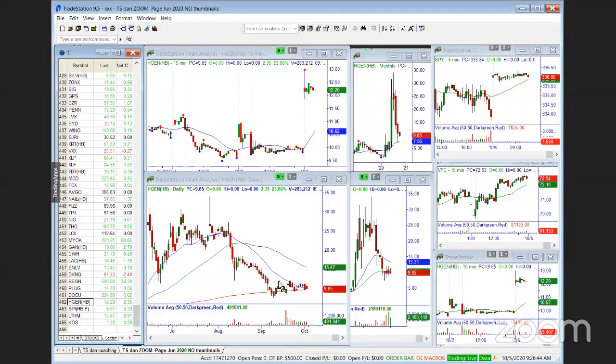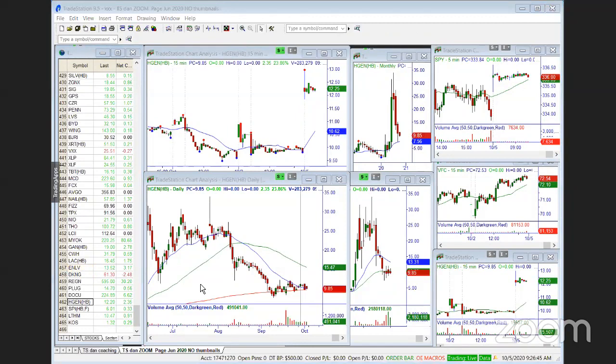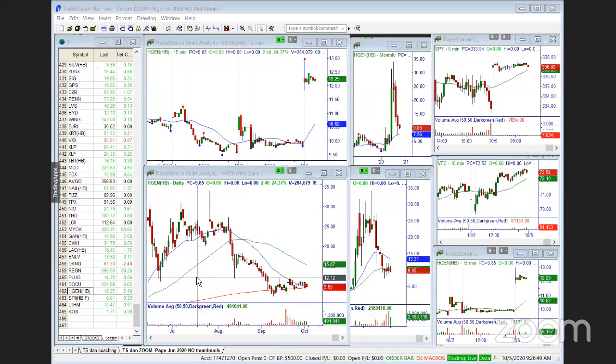HGen is also a bio, but this is a nice gapper. I would be all over this. Well, McGraw, I asked you 2 questions and you didn't answer either one of them. I said, what's the pattern and what's your stop? So this is a fantastic gapper. Gapping right over this multi-week trading range. It's a bio. I have it here in the bottom right, and I'll keep an eye on that.